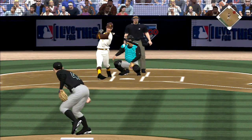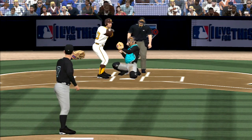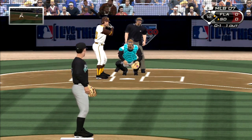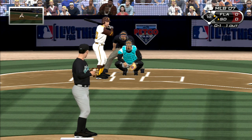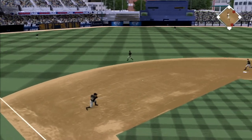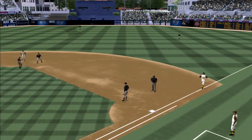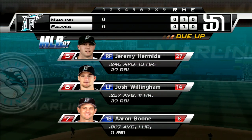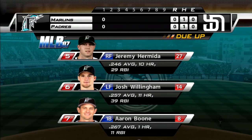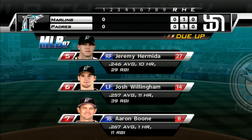Runner goes. And he just gets a piece there as this is chopped foul. Now a double play ball here as this is on the ground to third. To second for 1. On to first as they get the double play to get him out of the inning. So no runs on 1 base hit, no errors, and no one left on. We'll move on to the second now at Petco Park with no score.